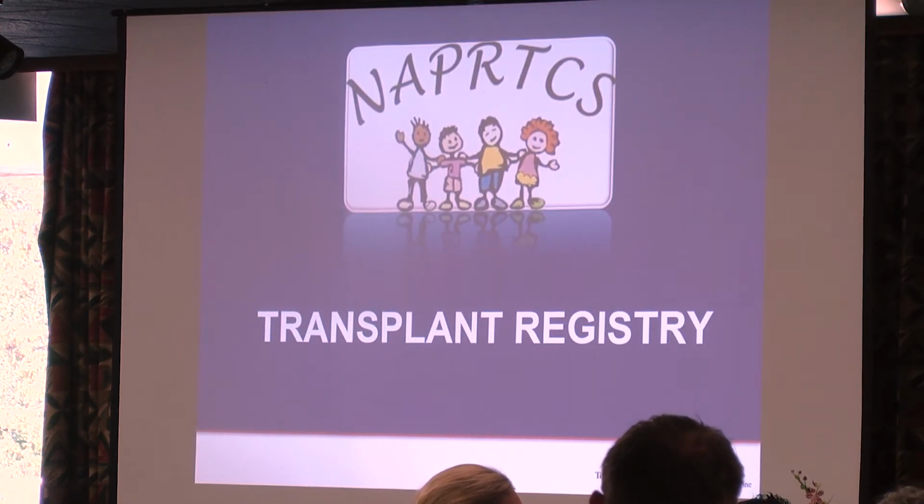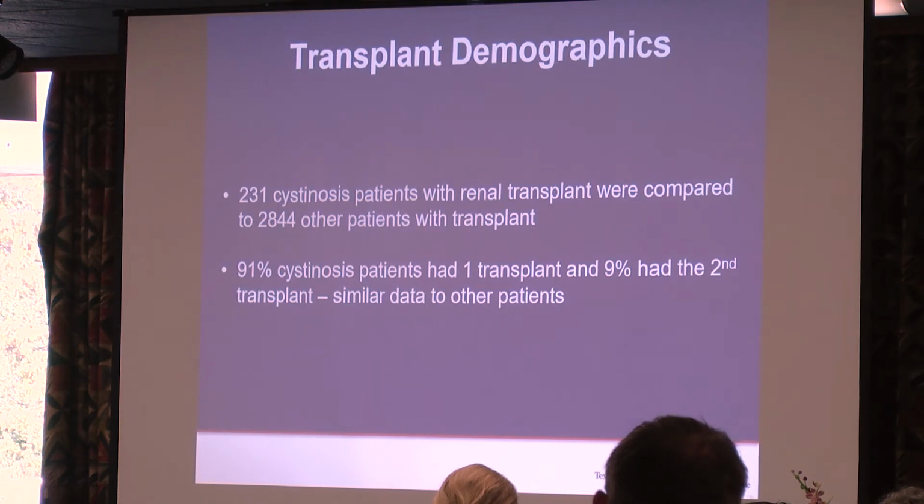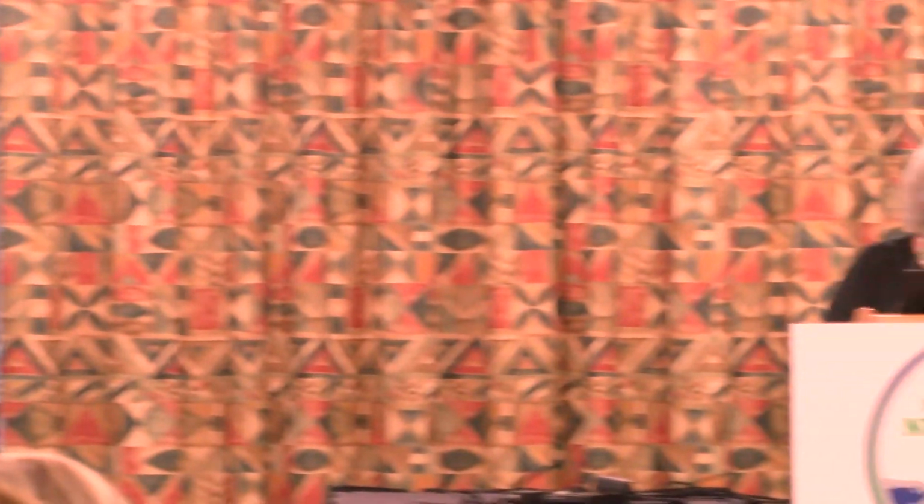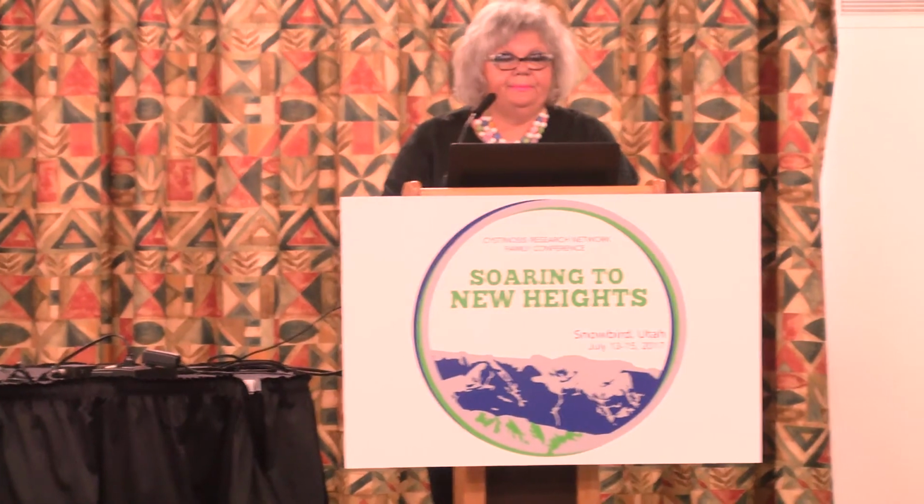So the last registry is the transplant registry. There were 231 cystinosis patients entered in this registry, and they were compared to other patients. There were 2,844 other patients who had a kidney transplant in this registry. 91% of cystinosis patients in that registry had one transplant, and 9% had 2 transplants. And actually, this data was similar to other patients.